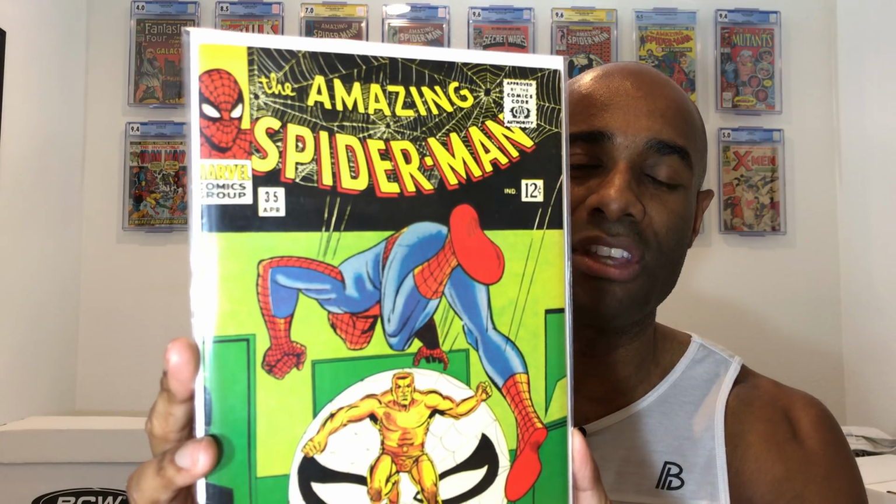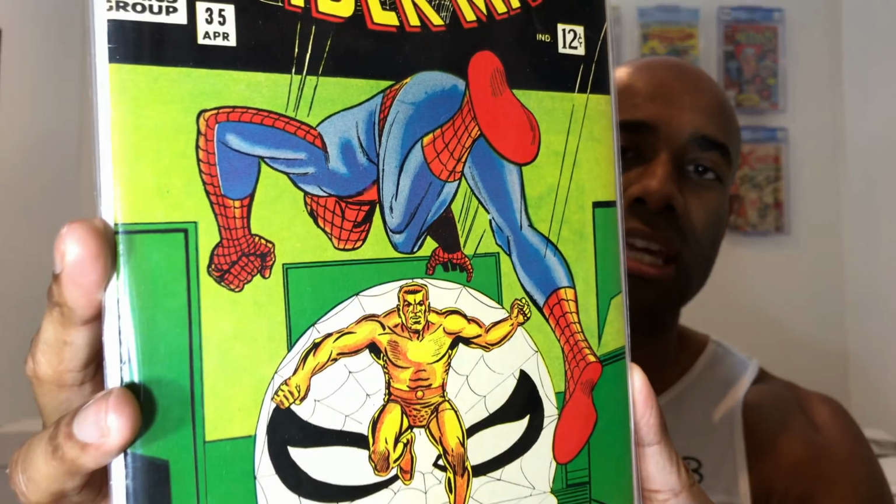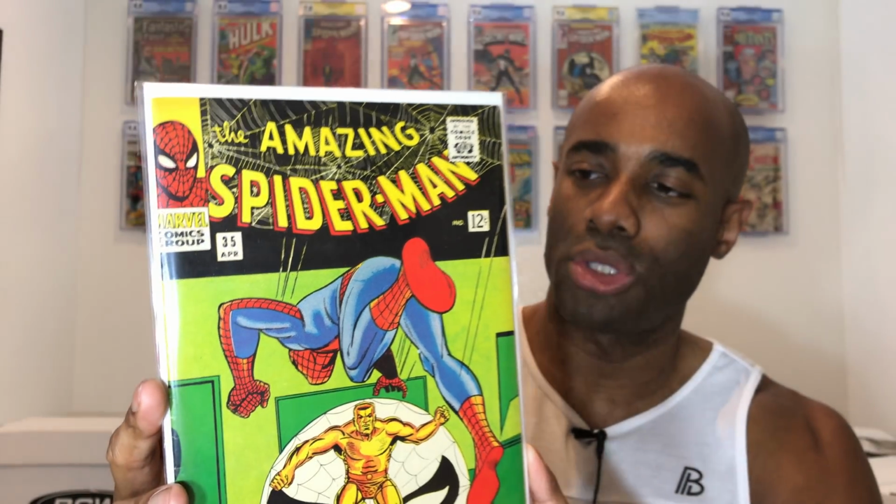Next up, we have the second appearance of the Multi-Man. This is Amazing Spider-Man number 35. This was also part of the AOK from TJ Watson, so shout out to him for allowing me to add this amazing book to my collection.